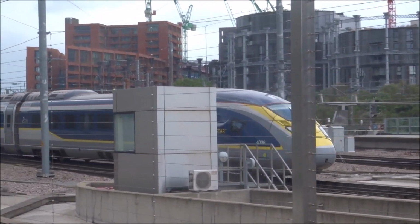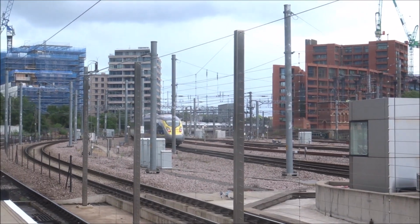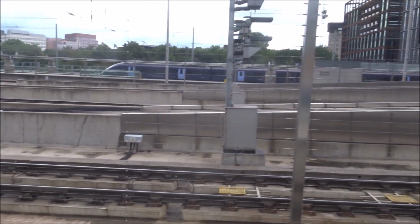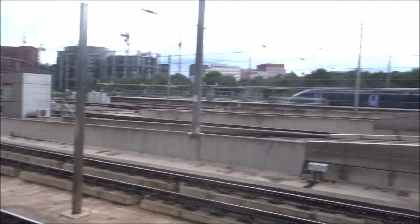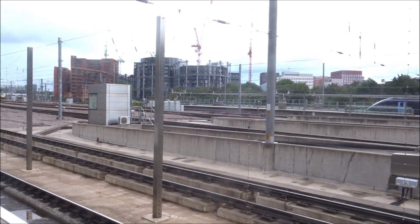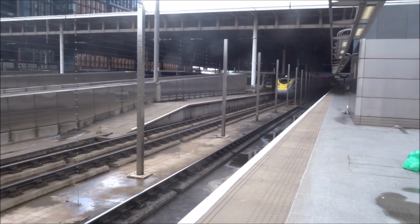Set front said 405. I don't think that's the unit number. As is, I believe, common practice for international European trains, it has a country code on the side of the train which says GB. So apparently they're actually registered in the UK. I thought they would be French, but apparently I'm wrong. So that is either a train to Paris or Brussels, or possibly Amsterdam, I don't know.